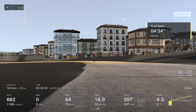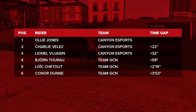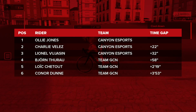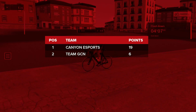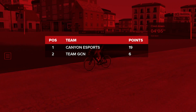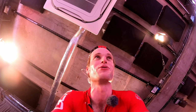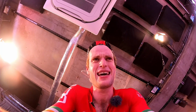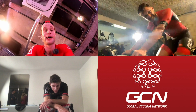500 metres to go. While I get to the line, just want to say that was such an impressive performance by Canyon Esports. Congratulations, guys. You well and truly beat us. You took 6 points, 5 points, and 4 points. So basically, the top 3 positions. So I think it's fair that you're undisputed winners. But thanks so much for taking the time to join us on this race. It's a pleasure to ride with you all. And I think myself and the rest of Team GCN have a lot of work to do if we're going to come anywhere near close to you again.